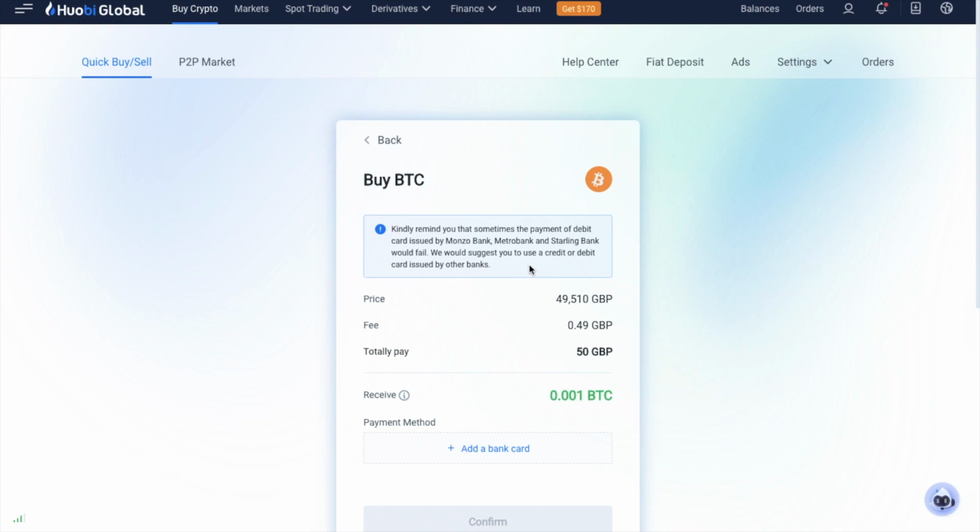And Huobi supports all high street bank debit or credit cards, but please note some debit cards like Monzo might be unsuccessful. However, today I'm going to be using Santander, which I know works. And it will then show the Bitcoin price. When you're buying with a credit card or a debit card, you may also be charged a fee. For this payment, that's 49p, which isn't a lot, but these fees can add up. Also with card payments, you are dictated by the price of Bitcoin that's supplied by Huobi, and it will then let you know how much you'll receive in Bitcoin.